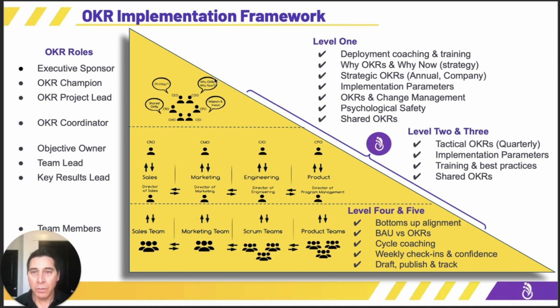Okay, so for example, here what we have is we've got a couple different levels. We've got our level 1, which is our C-suite, and then we have level 2 and 3, which is really kind of that director level. Okay, and some of those senior roles within level 2 and 3. And then we have level 4 and 5. That's really where our teams are, right? Where the individual type of work is being done and that work by the teams is being done, right? This is where our initiatives happen.